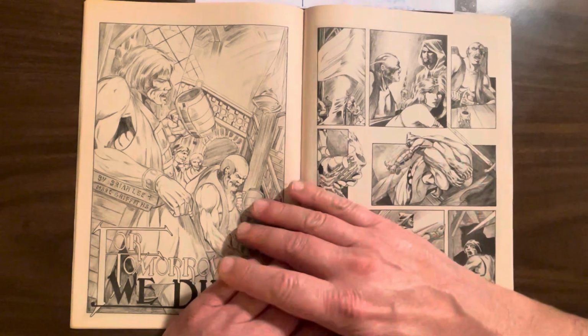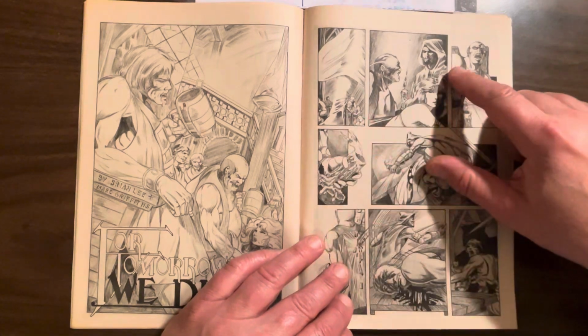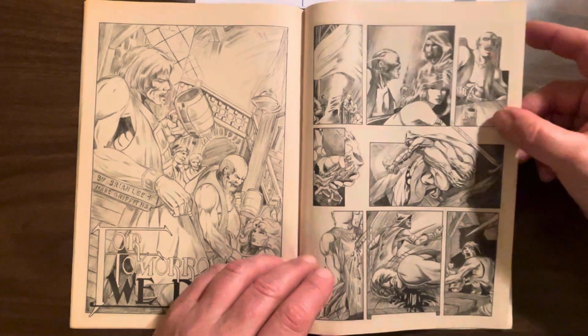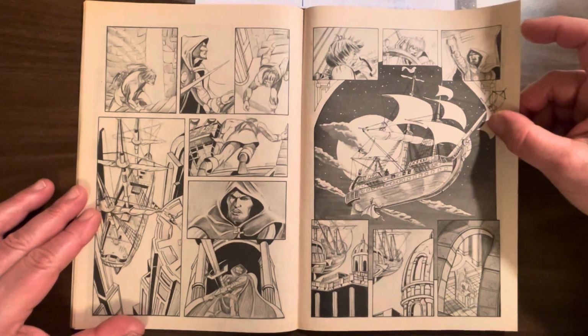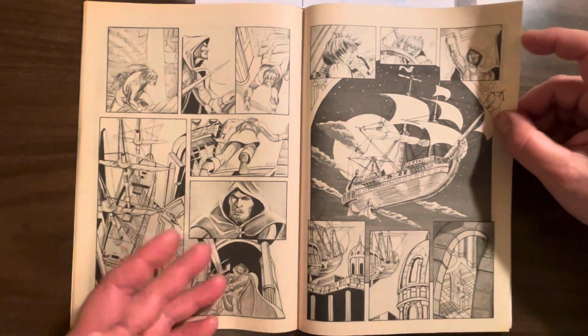It's just them showing off their chops. So I guess all those guys that killed the other king or the other leader, then this guy in a hood starts hunting them down. So I think it's maybe that other leader didn't quite die. I don't really care, to be honest. This is really just a submission, an art submission. But it's not bad. It's pretty good.